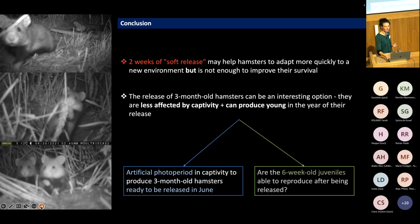So what will be very interesting now is to see if the 6-week-old hamsters that we released were also able to have pups. And we saw that the survival rate was actually the same as in the other groups. So maybe releasing younger hamsters could also be a good option for improving the restocking programs.